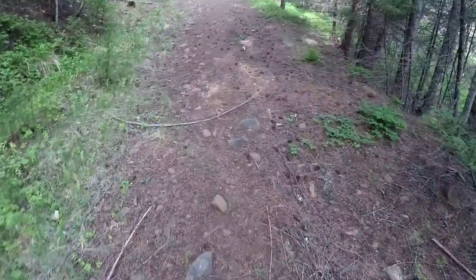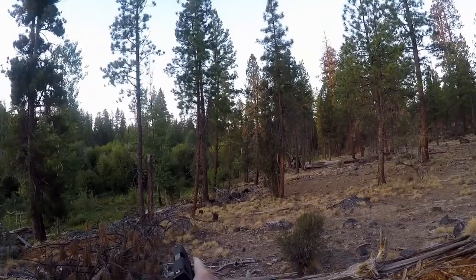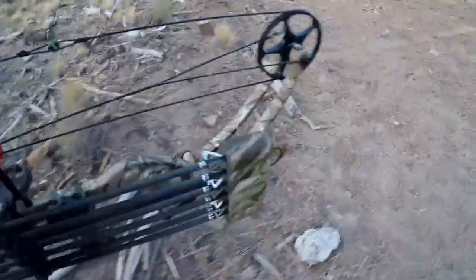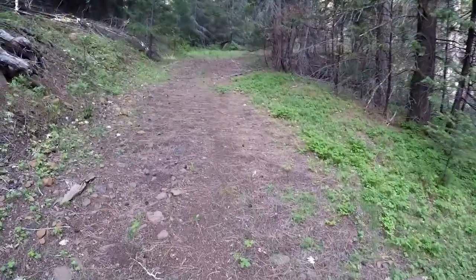I had an encounter with a bear last fall when I was bow hunting over in Central Oregon. Hear him? He's right in there. Get! And that was the first time I've ever drawn my Glock because of an animal while I was out in the field hunting.